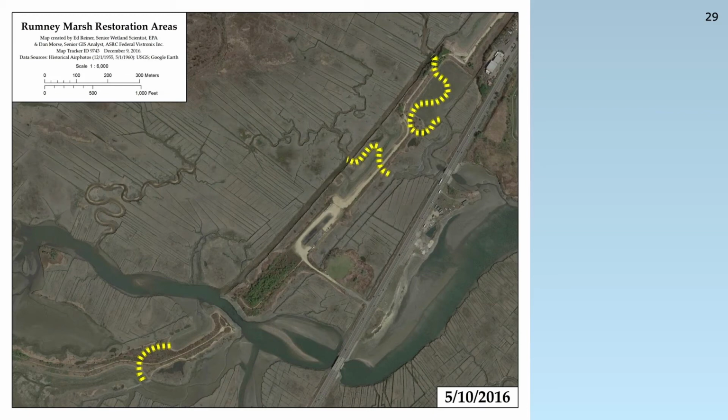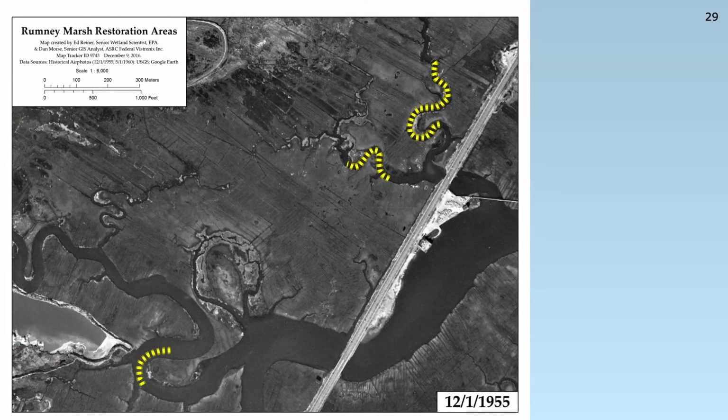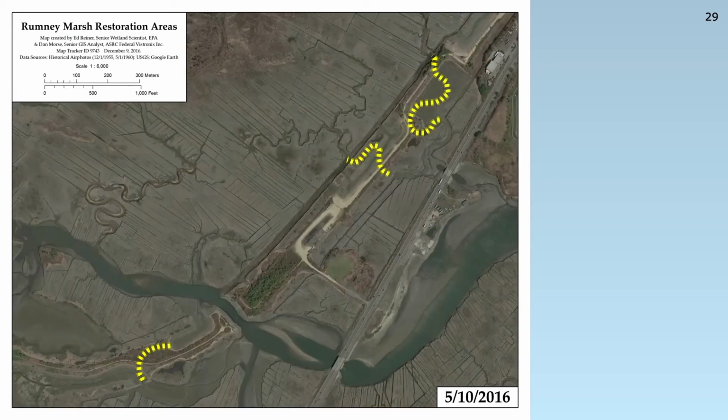Now this is showing you the locations in yellow of the former tidal creeks that were cut off by the I-95 embankment. And it's overlaid with a picture of what's going on out there. And you could see that certain fill removals have already been sort of situated in alignment with where we could restore the hydrology. I'll explain that a little bit more.